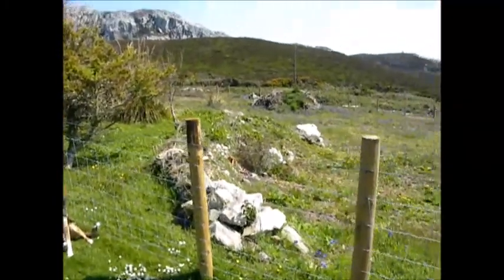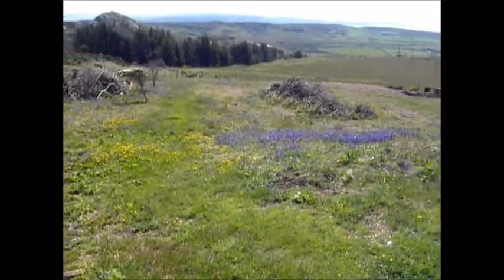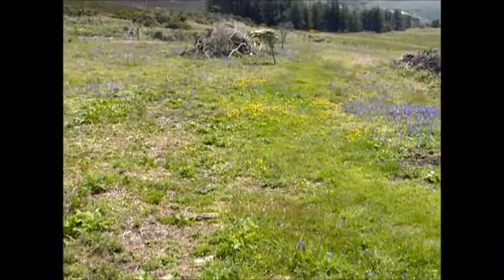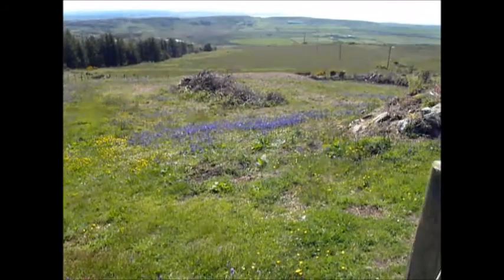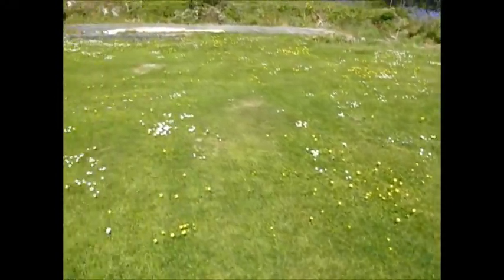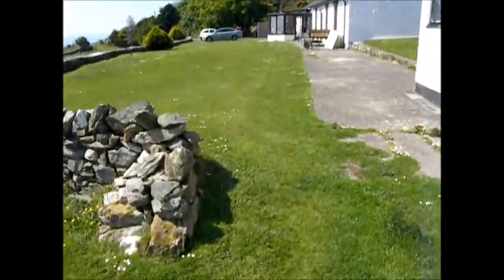The weather has been a little tricky, but we have had the most spectacular growth of bluebells. They're past their best now, unfortunately, but the fields were just blue. They're now fading out, and we do have quite a lot of buttercups coming through. This field's still a bit of a way to go as far as the grass regeneration is concerned, but we have something that will hopefully cure that. The cottage garden is full of buttercups and daisies, as is the front garden over here.